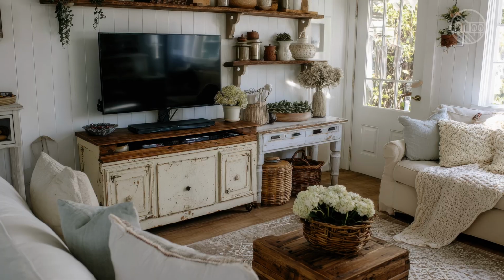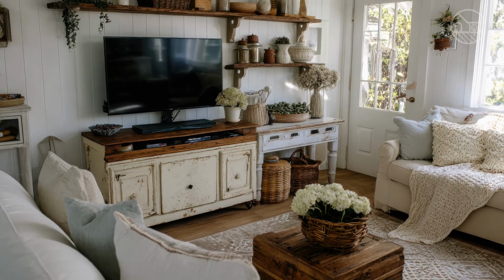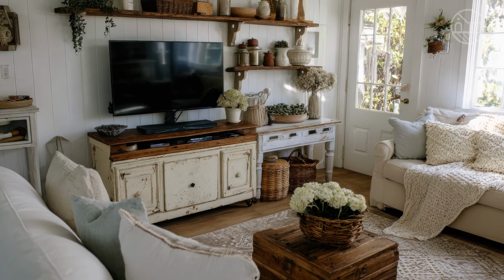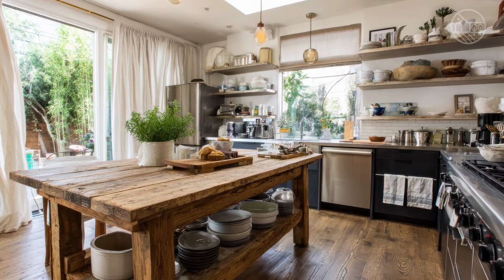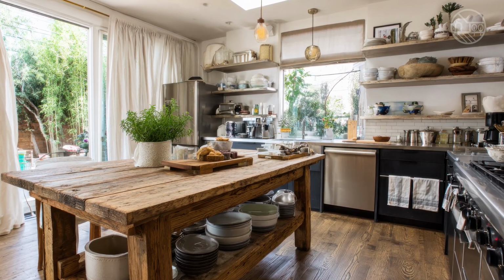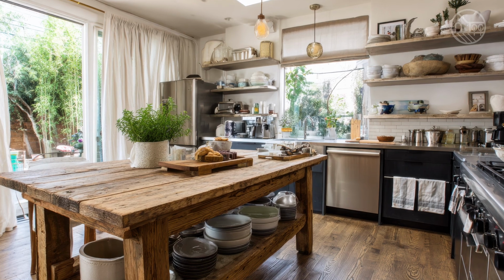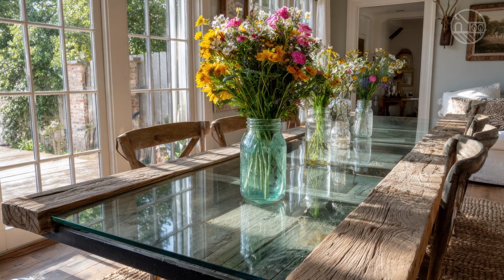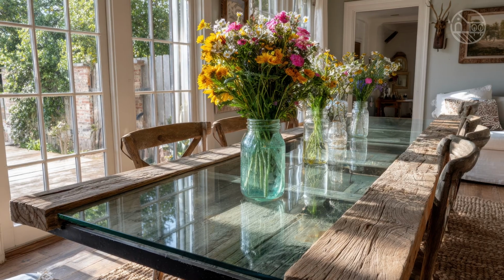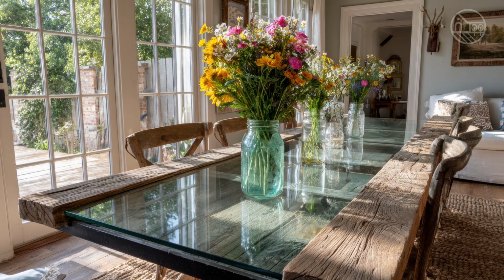Imagine a sleek, modern kitchen grounded by a massive, repurposed industrial worktable island, or a minimalist bathroom warmed by the elegant curves of a vintage dresser turned vanity. This juxtaposition is where the magic happens. It prevents your home from looking like a museum and instead makes it feel layered, intelligent, and intentional.